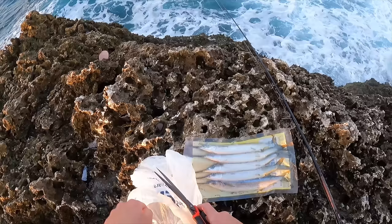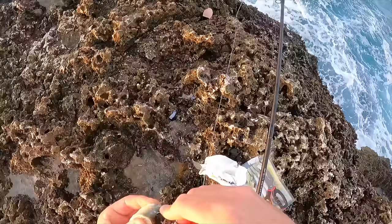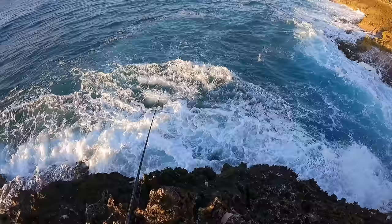A new bag of ballyhoo, frozen. Throw that out there for chum. Woo! Look at these waves. I need to take up surfing. Good grief. Whoa! That was cold. Not really, it's actually very warm out here.